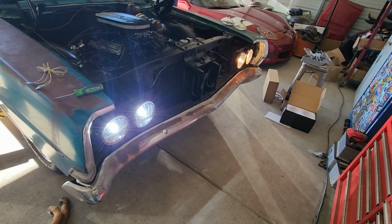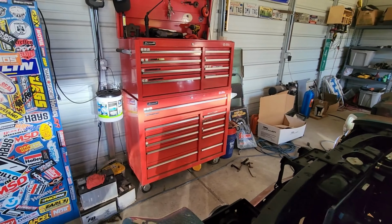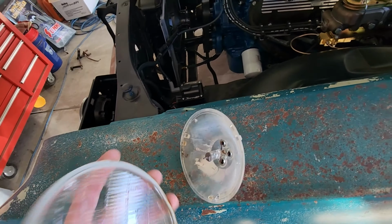All right, that is all of them in. Obviously grills are not in, but that is on bright. So there's your difference. You can actually see now. And there's low beam. Yeah, much better. I'll be able to actually see what I'm driving towards. In hindsight, this glass was holding on by the chrome trim piece that holds it on, so it was working, but yeah, that's trash now. Those are obviously trash. We're gonna stay with these for a little while.